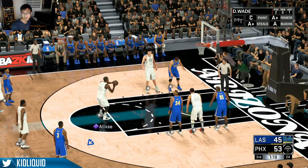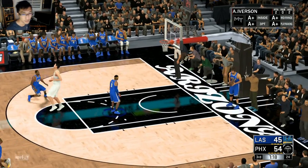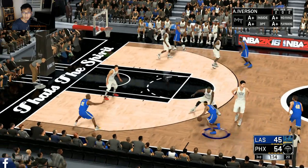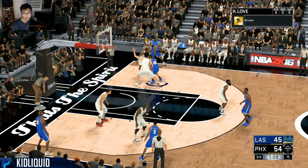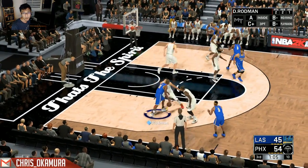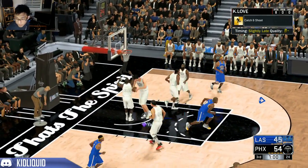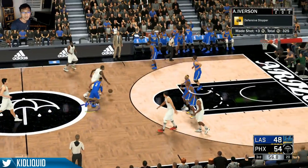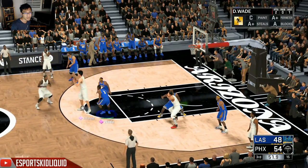For Phoenix, they have had 2 chances at the line already, making them both. Talk about being on his game. Look at the numbers for Johnson. 12 points and 1 rebound. Iverson kicks to Love. He dishes it to Rodman. From past the arc. And Kevin Love gets the three. Love's got 8. That's just run-of-the-mill for him. A typical day at the office. He's one of the more skilled offensive players out there.